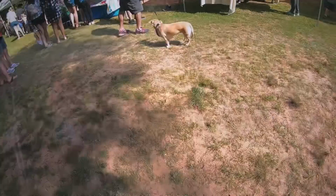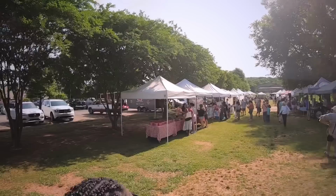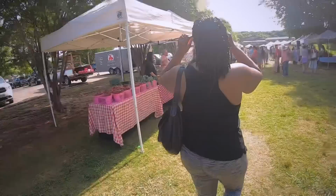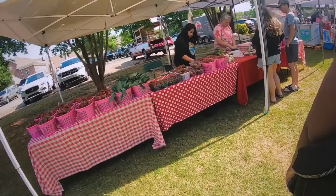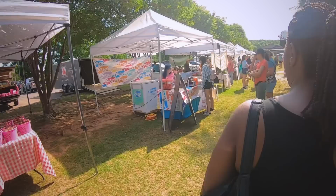Right, y'all, we have made it to the farmer's market. As y'all can tell, it is very packed. I guess early in the morning is just the time to come. We noticed that they have a lot of strawberries out. That's what we've been waiting on. Look, they got some right there. You got performers out here. Y'all can see just the whole situation. We don't even need a lot of strawberries, but they just look red as hell. Okay, what is this? Oh, popsicles. They doing popsicles. That's what's up.